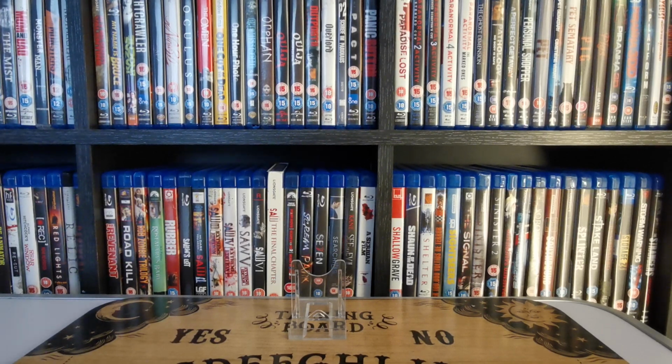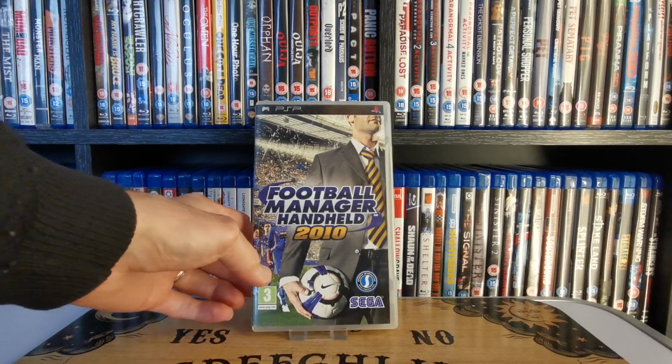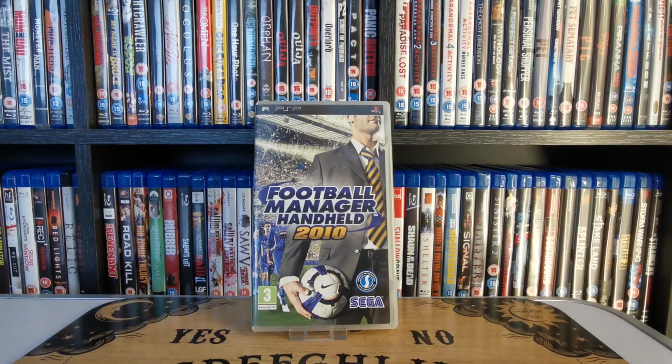So, not intending to get any variations of this next one, but it is one that I wanted to pick up and have a look. So there we go. Football Manager Handheld 2010. I think they did several different iterations of the Football Manager series across the life cycle of the PSP. This was one of the later ones.